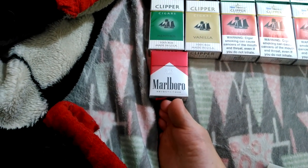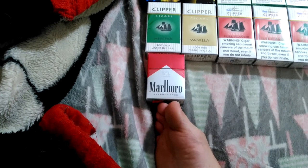These my dad gave them to me. They are the Marlboro 72s, red shorts.